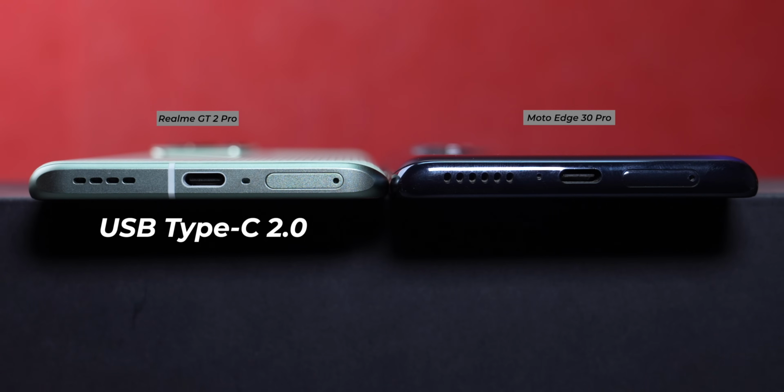Also, I do have another gripe with the design of the phone, which is a functional one. It is the fact that the Realme GT2 Pro comes with a USB Type-C 2.0 port as opposed to the Moto H30 Pro, which has a Type-C 3.0 port.